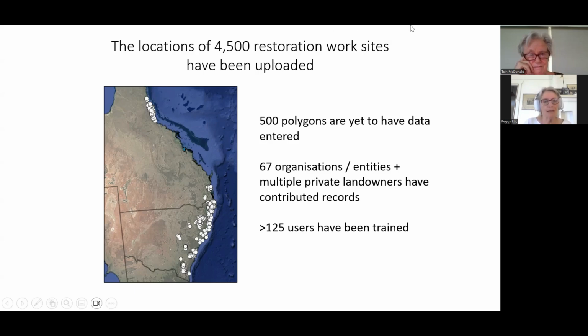One of the great things about this project is that 67 different organizations, entities have contributed, as well as multiple private landholders. And I think one of the things that has surprised me in this program was to discover how much restoration work in Australia is actually being conducted, or at least in the areas where the hub is covered so far, outside of the main government organizations that are funding generally. So there are small NGOs, there are, as I said, self-funded private landowners who are doing the work.